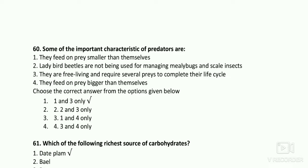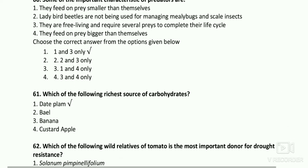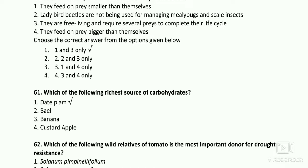Okay. Ladybird beetles are not being used for managing mealybug and scale insects. Friends, generally ladybird beetle is used for controlling mealybug and scale. They are free living and require several prey to complete their life cycle. This is also a right answer. They feed on prey bigger than themselves. It is wrong. So the right answer is option 1 and 3, meaning they feed on prey and they are free living. Okay, which of the following is the richest source of carbohydrate? The right answer is date palm.